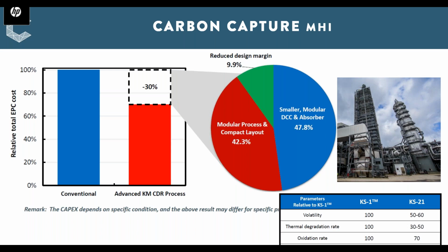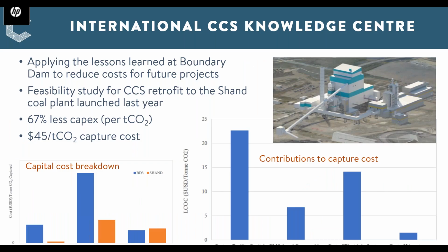This is called the Advanced KM Carbon Dioxide Removal Process, and it uses a new solvent known as KS21, whose properties are shown here alongside the KS1 solvent used at Petronova. Reductions in volatility and degradation are most notable here, which allows reduced solvent consumption and regeneration at higher temperatures and pressures, which represents an energy saving. However, major cost savings of 30% are also due to a more compact plant with reduced design contingencies, such as the absorber isn't as tall, and more modular fabrication methods, which is a recurring theme in CCS at the moment.